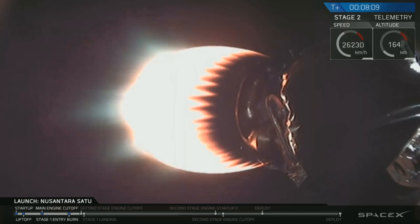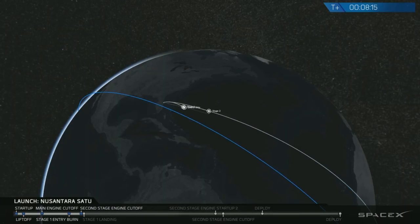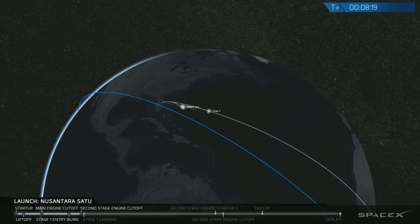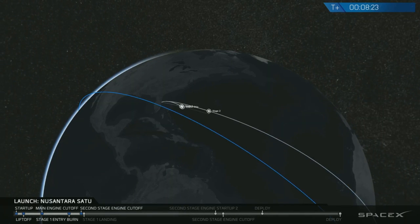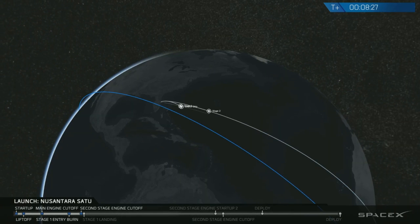Stage 1 landing startup. We have SECO-1. Shut down. Stage 1 landing with deployment.